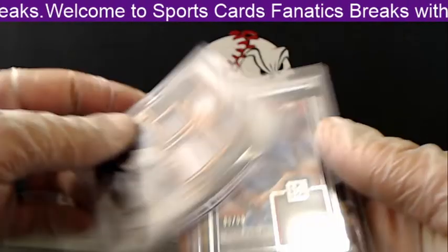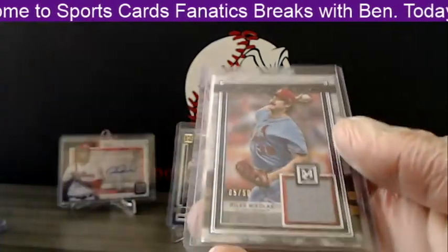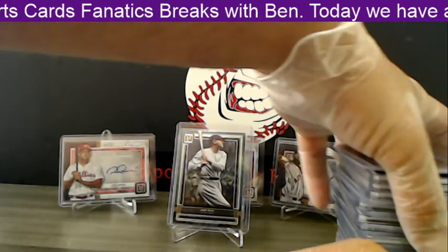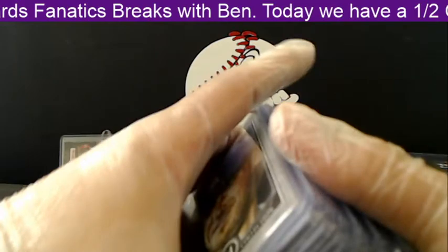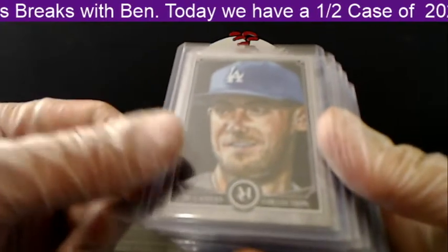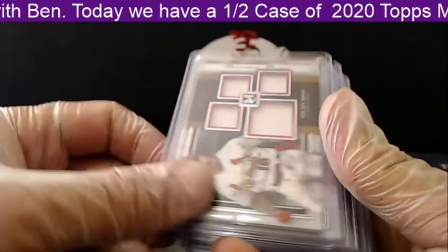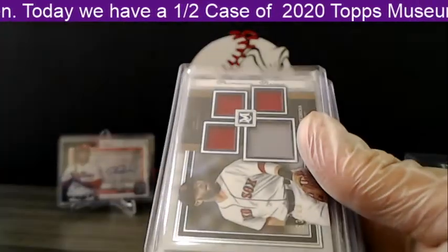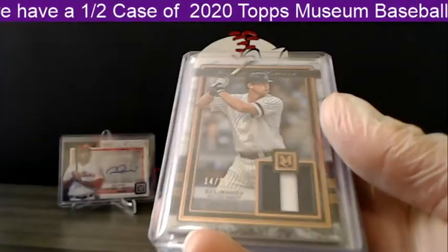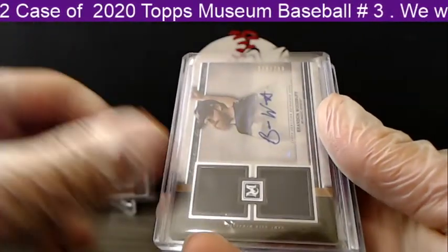Hey, Matt. Miguel Andujar, 49 of 75 for the Yankees. 5 of 50, Mikolas. Well, they did have a couple hits, but nothing huge. No ink, I don't think. Bellinger Canvas. Josh Bell to 25. Colton Wong to 99. Dustin Pedroia to 99. Clayton Kershaw to 150. DJ LeMahieu to 35. Anthony Rizzo to 99.